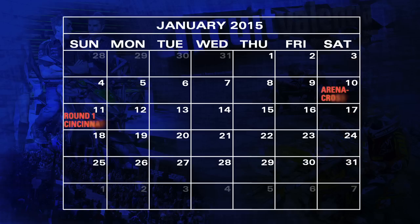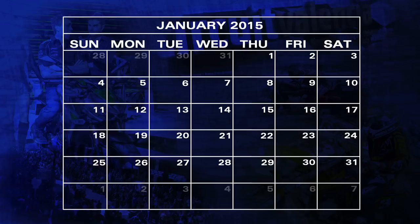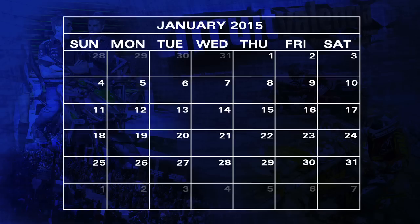We also have the Road to Supercross, otherwise known as Arenacross. 3 rounds this month as well, and when it comes to racing, there's really the one big off-road event. It's the Dakar Rally. That takes place in South America. It starts and ends in Buenos Aires, and that runs from January 4th all the way until the 17th. It's like running the Baja 1000 every single day for 2 weeks. Gnarly stuff. Also, WORCS Racing kicks off in Taft.